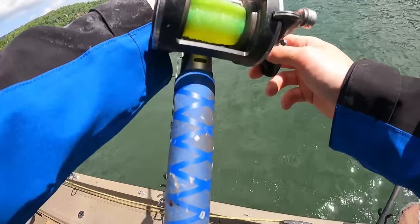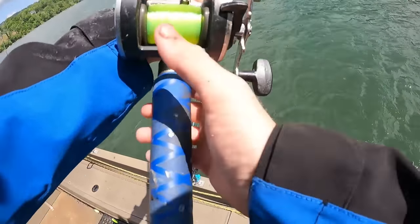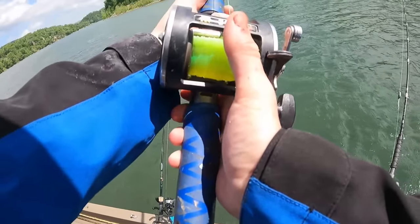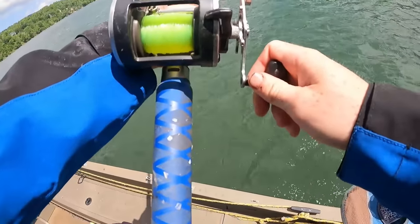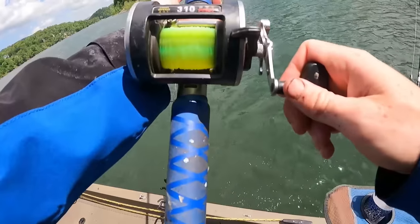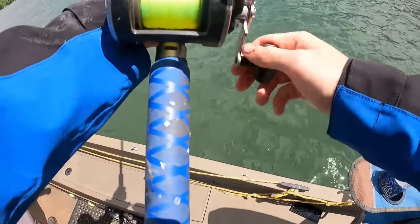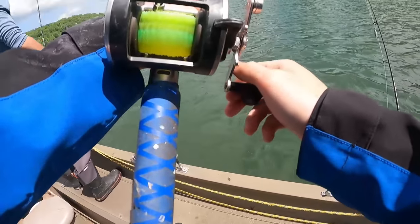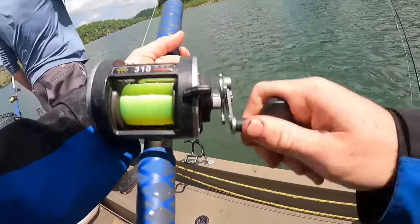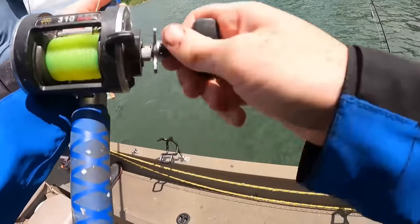He felt heavy. Hard to tell. He's trying to come in though. Whoa. Bring me out a planer board. I'll get it off there for you. There we go. Bringing them in here. Still decent? I don't know yet.